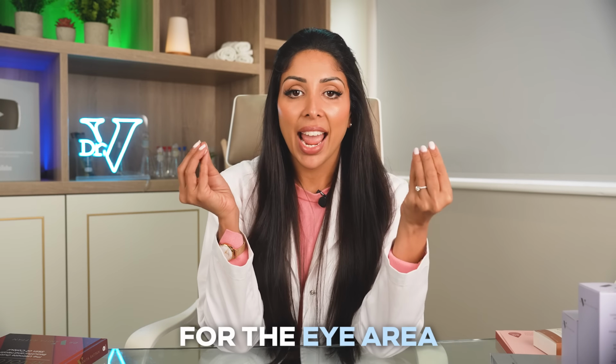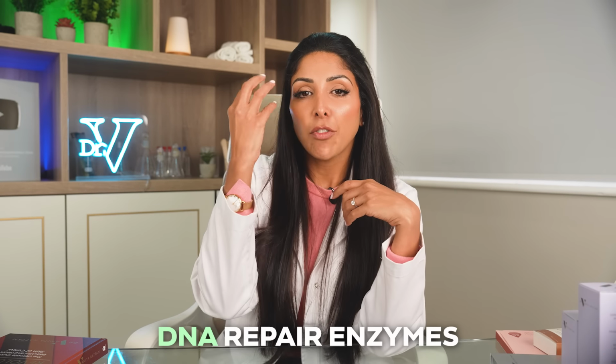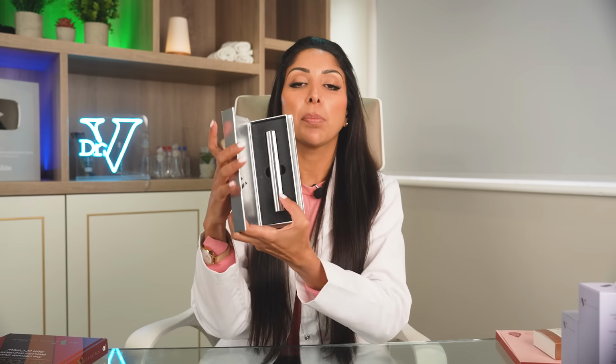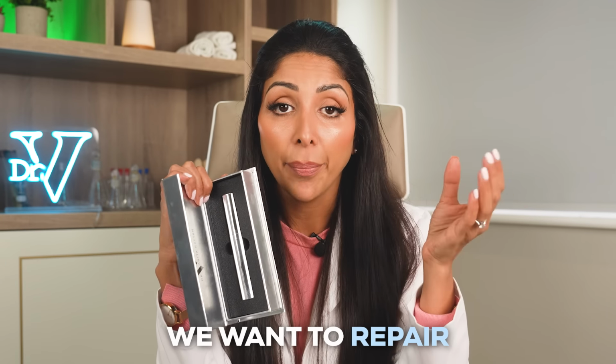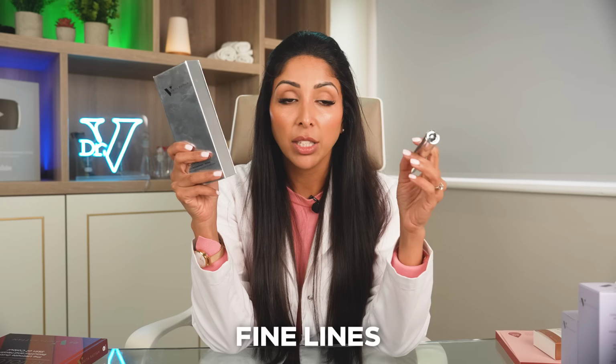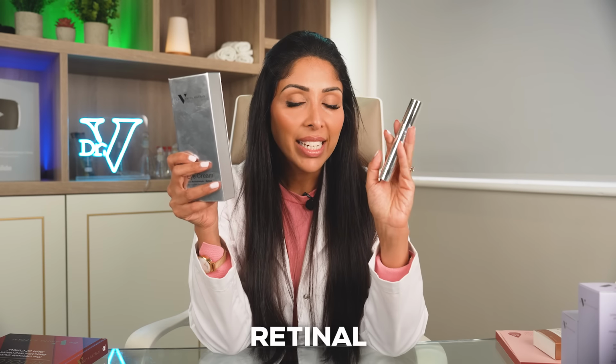Now, for the eye area, you want to add in DNA repair enzymes. The reason I love this is because by this point, we don't just want to protect, we want to repair. And so in here, I put in your alpha-arbutin and tranexamic acid, which actually helps with fine lines. We put in caffeine, which helps with puffiness. I put in your retinol, which is going to help with your collagen stimulation, which you want for under the eye area. And of course, I've put in your peptides. So this is what it looks like.